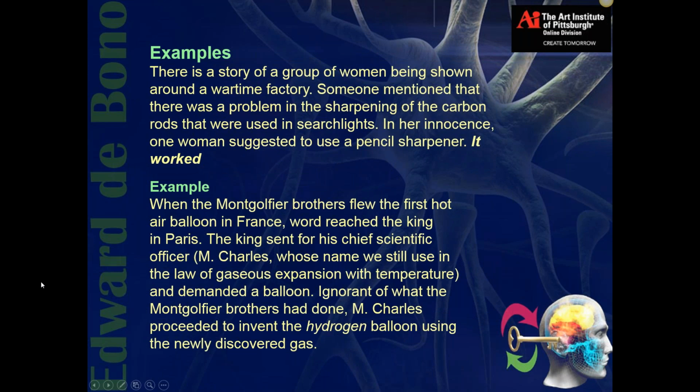Here's some examples, and I'll read it to you. There's a story of a group of women being shown around a wartime factory. Someone mentioned that there was a problem in the sharpening of carbon rods that were used in searchlights. In her innocence, one woman suggested, use a pencil sharpener, and it worked. Simple one.